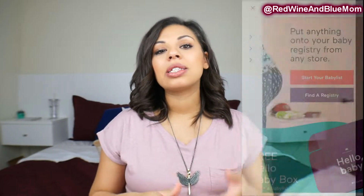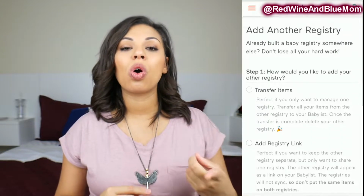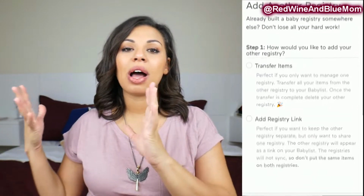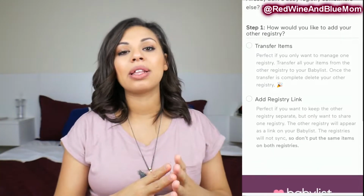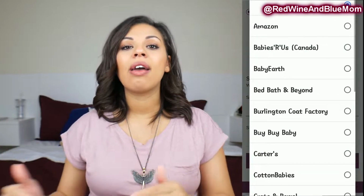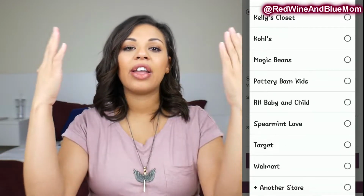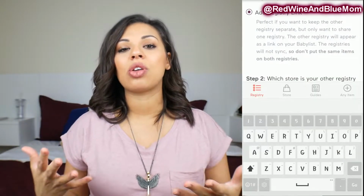So say I registered at Target, then I can go over to Baby List. I would pick Add Registry, and I have 2 options. Option 1 is to export my Target one to my Baby List. So that means it just moves all my items over. Or option 2 is what I picked, it just puts a link at the top of my registry at Baby List, and it lets friends and family know that, hey, here are some other registries that she is also registered at.